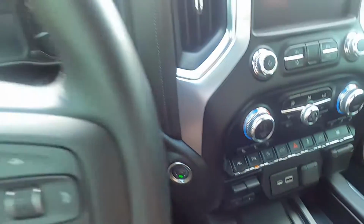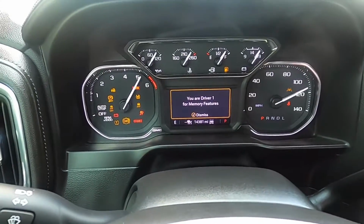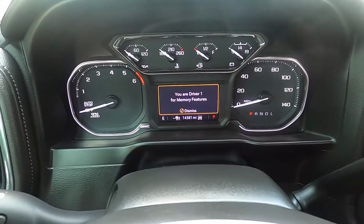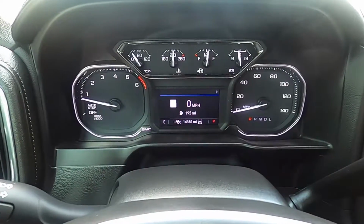Push button start. Fires up. We've got no warning lights at all. AC blows ice cold, thankfully. So there you can see we've got no warning lights at all. Everything looks good.